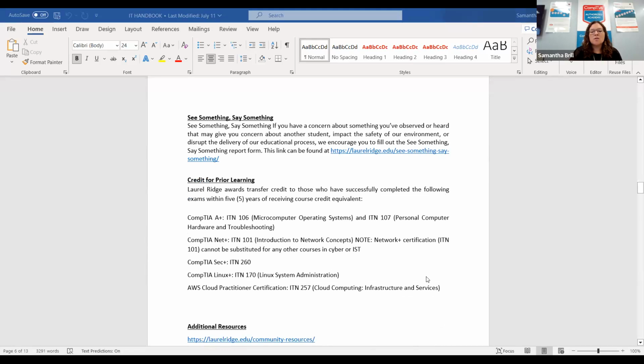Credit for prior learning. So if you are someone who thinks that once you complete a certification program you might like to get a degree to follow up with that, some of our classes are considered credit for prior learning. So for example, if you take the CompTIA A+ certification class, you pass both exams. Yes, there are 2 certification exams you have to take to get the A+. You can transfer that certification in for credit towards ITN 106 and ITN 107. So what that means is because you have passed that certification class, you do not have to take these 2 classes, and they will not be required for you to take towards a degree. So you can essentially get a degree in a less amount of time because you have already taken the certification credit for prior learning. And you'll see a full list there of all the classes that qualify.